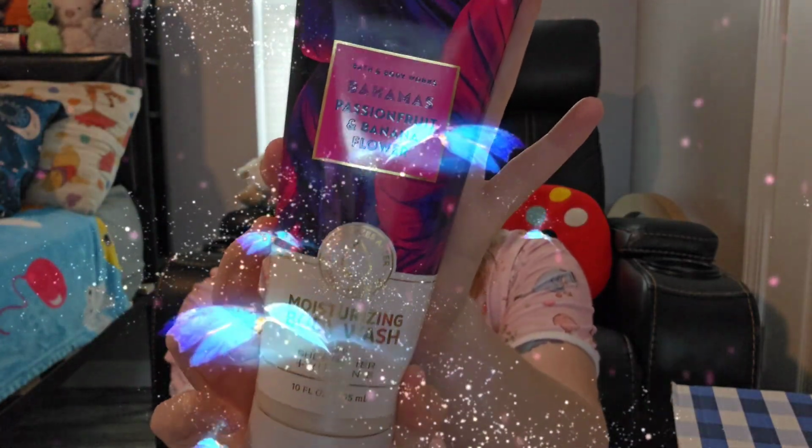That's the Bahamas Passion Fruit and Banana Flower moisturizing body wash, and I'll link it up in the cards, but I got the body lotion for this one and it smells amazing. It goes super well with my Hemp's Banana Flower shampoo and conditioner. Just smelling like a banana.